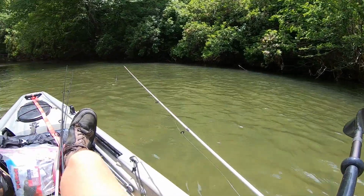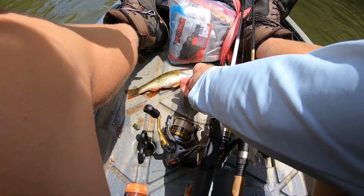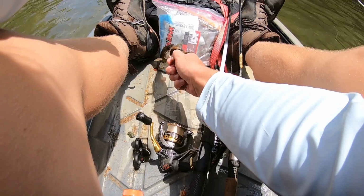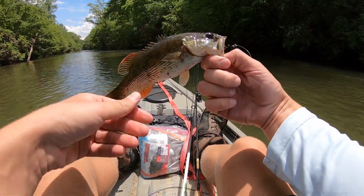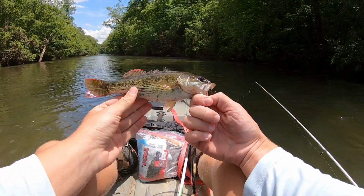I'm actually on my way to my car. I was gonna try different areas, but look at that. Don't get away from me, buddy. I think he's 8 inches. My first ever Chattahoochee bass. And I'm filming. This is so rewarding.